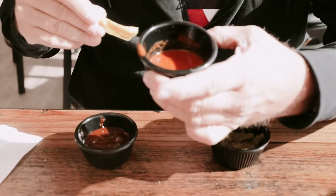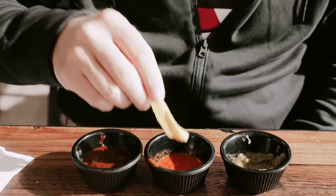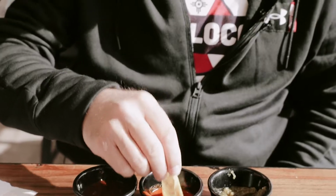They call this one Chile de Arbol Guajillo. That was a fun one to say. Okay. It's got a little zing right off the bat. Not too bad. There it is, rolled into the back of the throat. Not killer. Got a nice little zing to it. Little heat. Good flavor. Actually, I like that. That's a really good sauce.